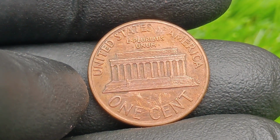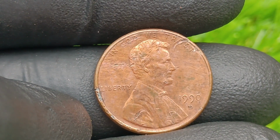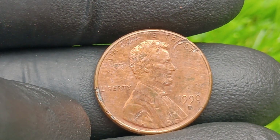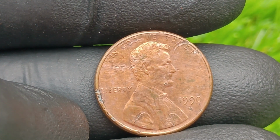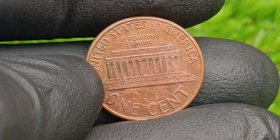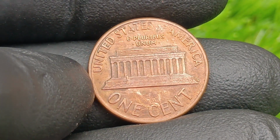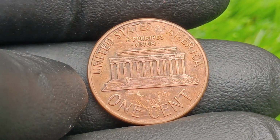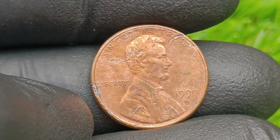And then we have off-center strikes, where the blank planchet was not properly aligned during striking and part of the design lands off the edge of the coin, leaving a crescent-shaped blank space that is both striking and unique. And depending on how off-center the strike is, such coins can command massive premiums, because the further off-center, while still showing the date and mint mark, the rarer and more desirable the coin becomes.